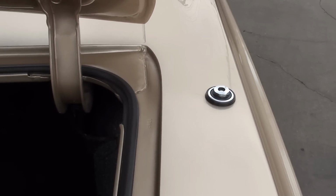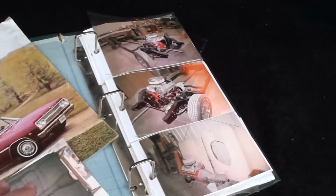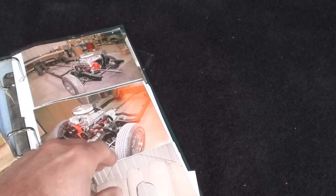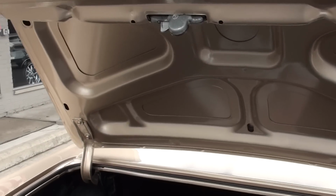See a little stamping still on your quarter panel there. Same thing on this side. Great car, man. Outstanding car. It's got, what do you call it underneath this? So this is all sealed down, Dynamat, all spackle coated. Again, here's the pictures from the original restoration. But again, the drivetrain is completely redone since that. I think he said that was 95, 96 that it was originally done.